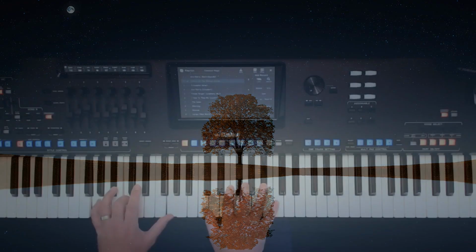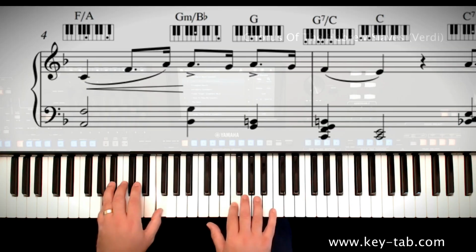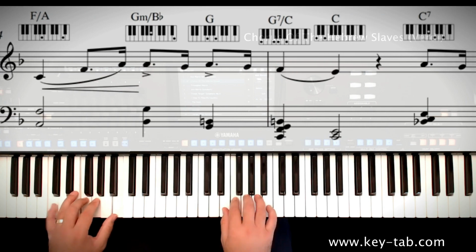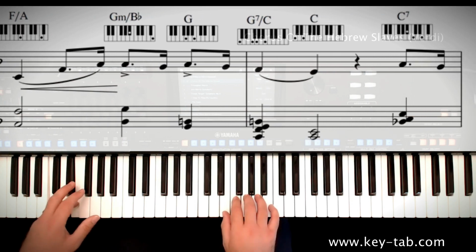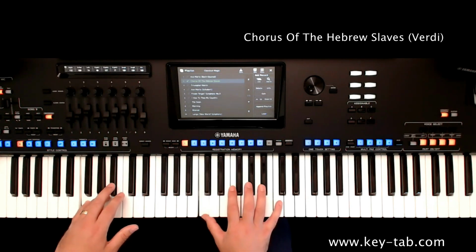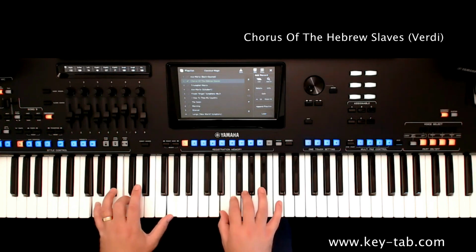A completely new line of products exclusively for Genos and Tyros 5. Keytab arrangements. A combination of a music book and the finest registration software available, created by a professional musician with 30 years of experience working with the latest digital keyboards.